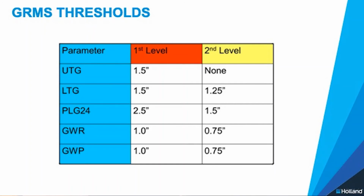The important one to look at here is really your loaded gauge measurement, second one down from the top. You have an urgent defect threshold of 1.5 inches, and then your priority level defect is set at 1.25 inches. Both of these are greater deviations from our original track standard of 56.5 inches for gauge measurement. The exception thresholds will change or be reduced based on track class and speed of track, of course.